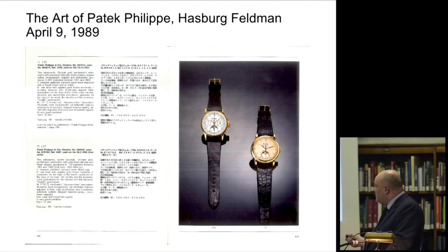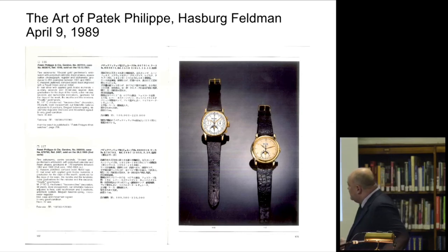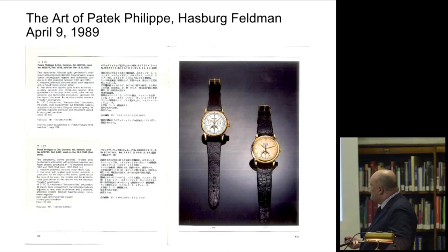It tells you what color the case is, what kind of movement it is, the reference of the movement. And here below, you have the estimate. Yes, that's the estimate. And then right there, this line right here is a footnote. The footnote here is a reference to a Patek Philippe book and a page. And that's it. That's the footnote. This is the way they were selling watches in the most important watch auction in the 1980s. This is like the mother of all auctions. This is like the auction.